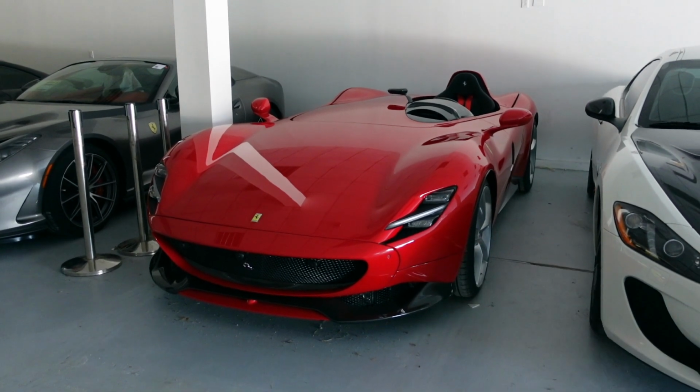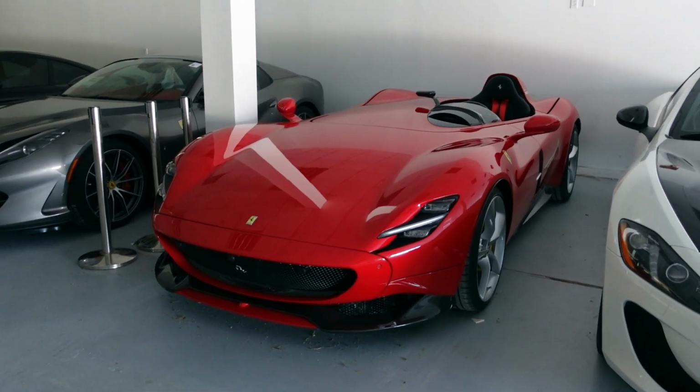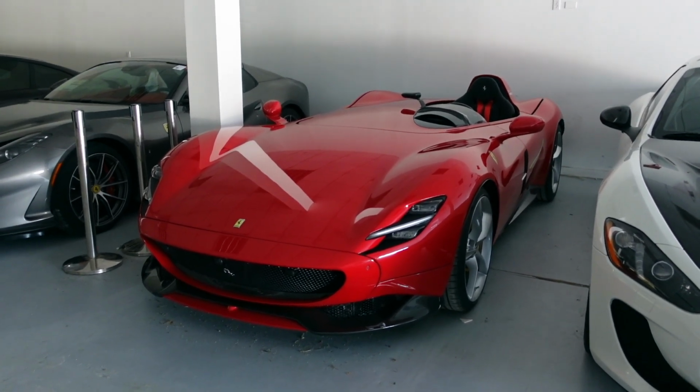And look what we've got here, the limited production $1.7 million Ferrari Monza SP1.